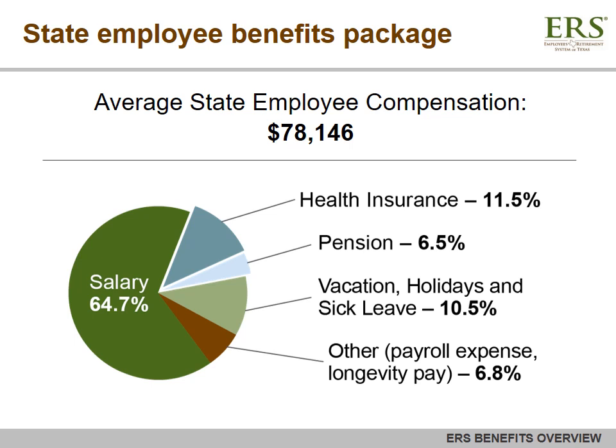We see in this chart that 64.7% of your total compensation is your salary. Health insurance makes up 11.5%. This is because the state pays 100% of the health insurance premiums for full-time employees. Currently, that's a benefit of $622.60 per month. The state also pays 50% of your eligible dependents' health insurance premium. That's a really big benefit to working for the state.